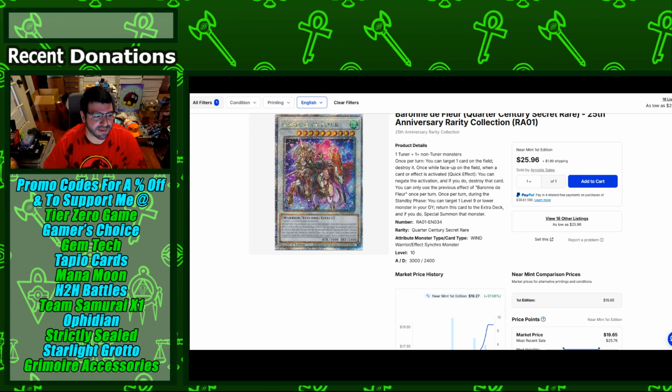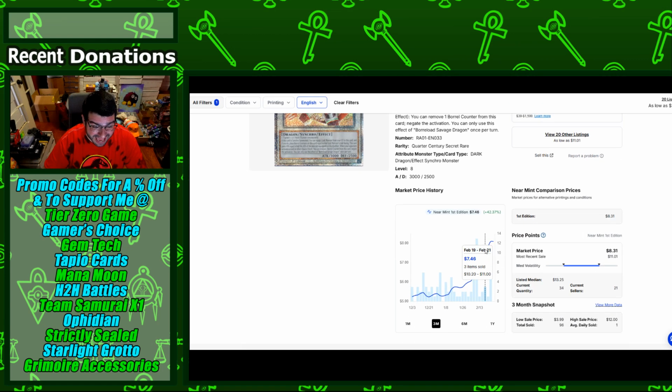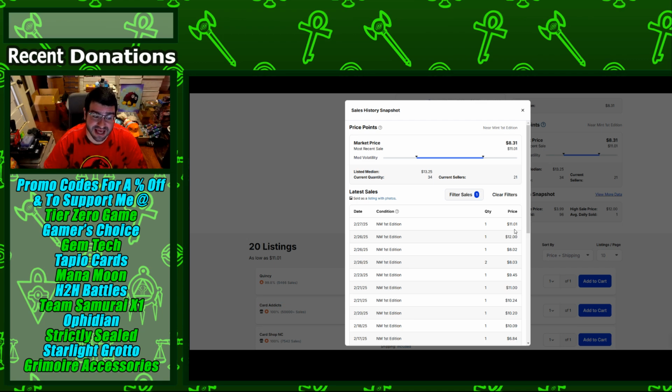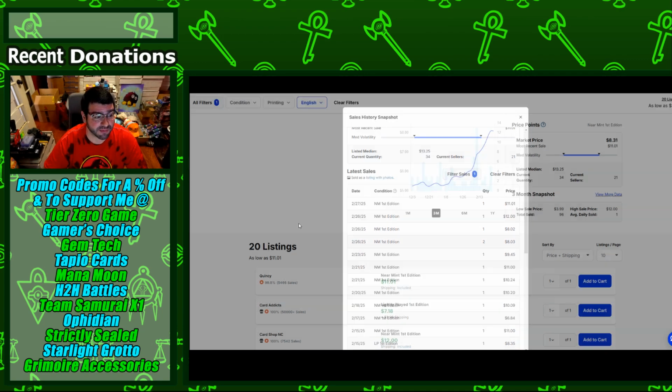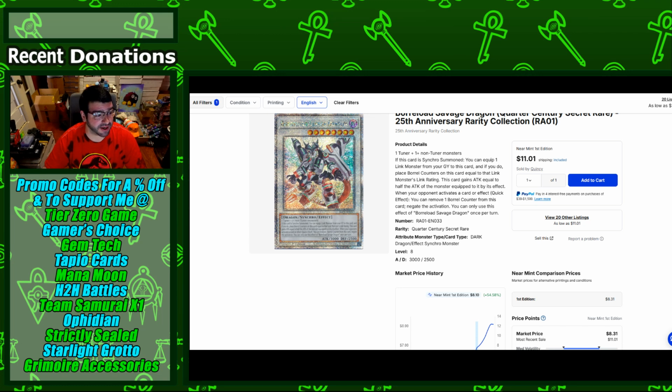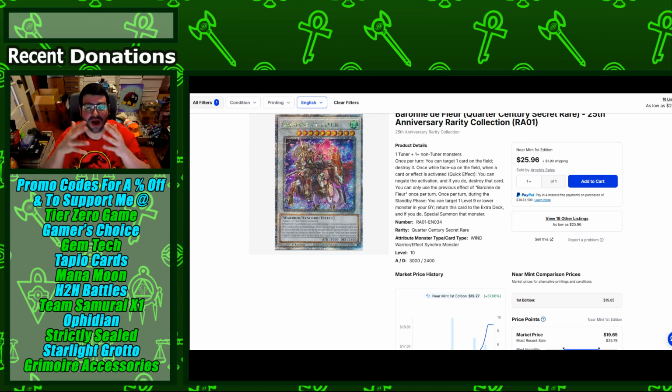Let me know what you think about this, as well as Borreload Savage Dragon going too, all the way from $5 now to a low of $11, and again, sales in that range at 11 to 12, and tons of them around 10. I don't see it coming back personally, but again, people could think they're trying to be closer to Master Duel and that kind of stuff.